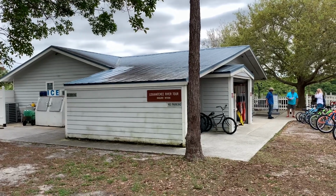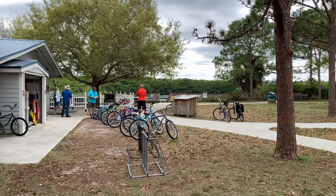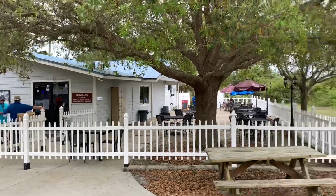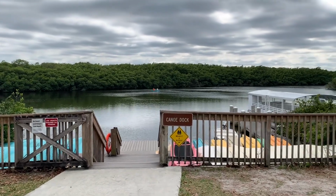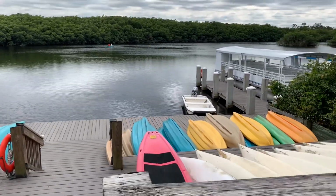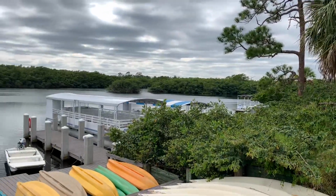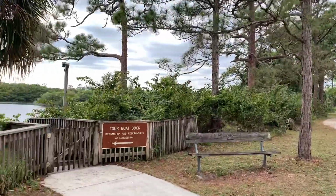Okay, well, here is the building where you catch the Loxahatchee boat tour, and the boat dock is just right down here. Let's go check it out. So there's another vantage point of the concession area. That's where you buy your tickets, and they have a dock here where you can also rent the kayaks. They have a bunch of kayaks and canoes here. And then just on the other side here is where you would catch the boat tour. Let me walk you down in there. Out in here is the picnic area that they have right along the river.